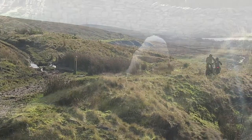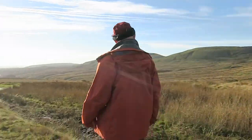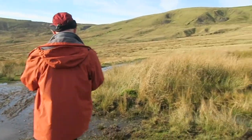Well, that was very peaceful. Walk up to that, but we missed out the bottom part of the Long Causeway. Oh, looks like the motorbikes are back.